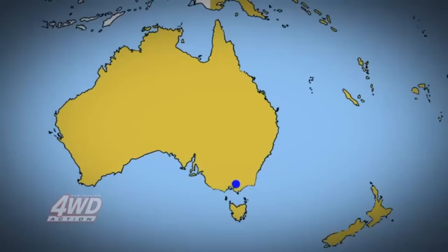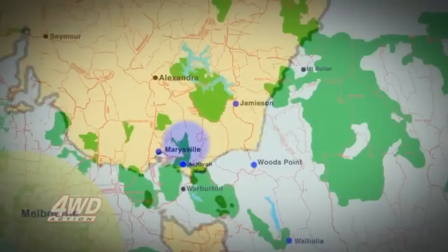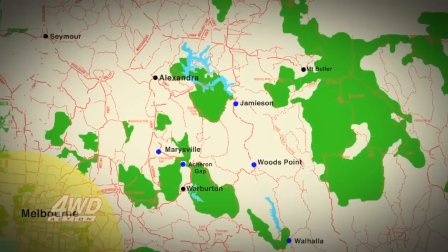The Victorian High Country is only an hour and a half from the city of Melbourne, and we travelled through some of the country's best alpine regions, right there just on the outskirts of town. We visited towns like Marysville, Jamison, Woods Point, and finished our trip in Walhalla. Don't ask me where we were in between. River crossings, mud, snow, whatever looked tricky, that was us.